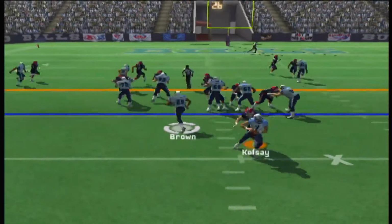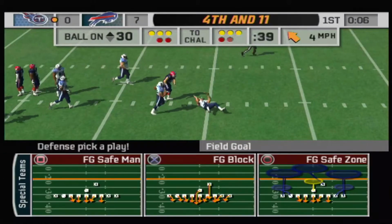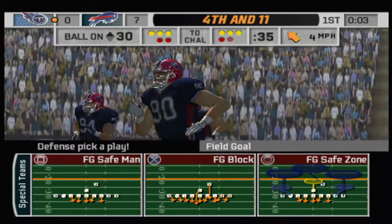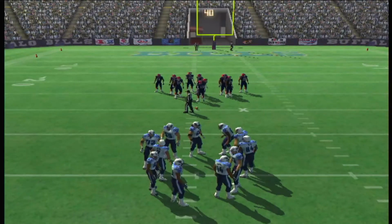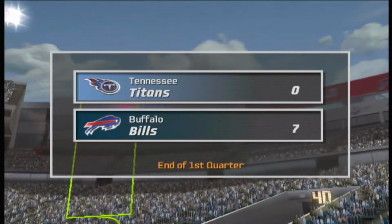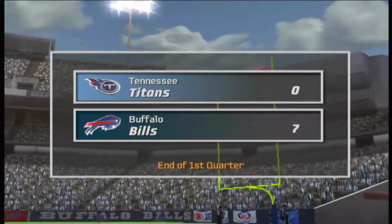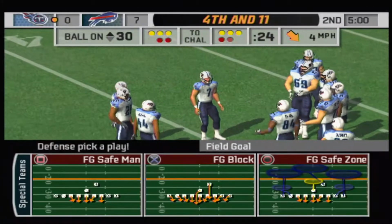They carry it. That's just a case of an overload where the defense had more guys rushing than the offense had blocking. We've reached the end of the first quarter, and the score is 7-0, Bills over the Titans. And we're ready to start the second quarter.